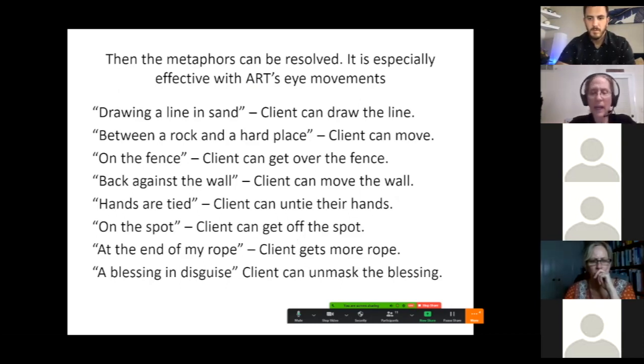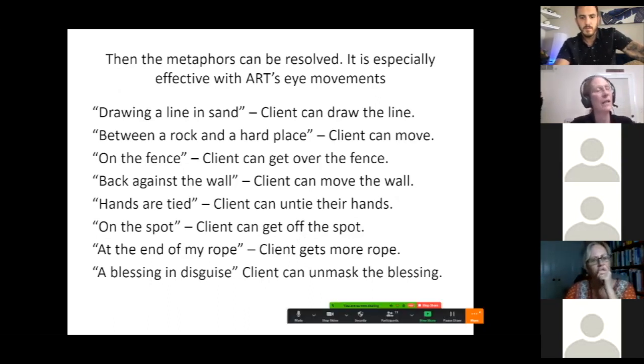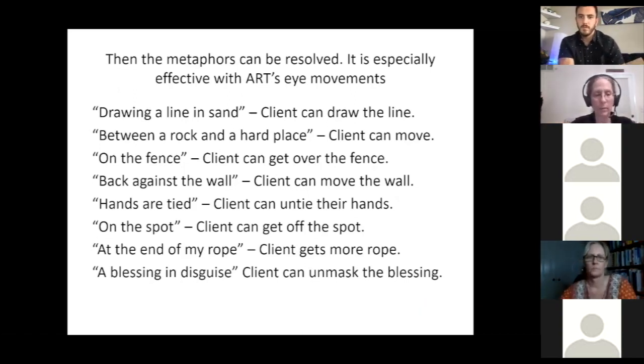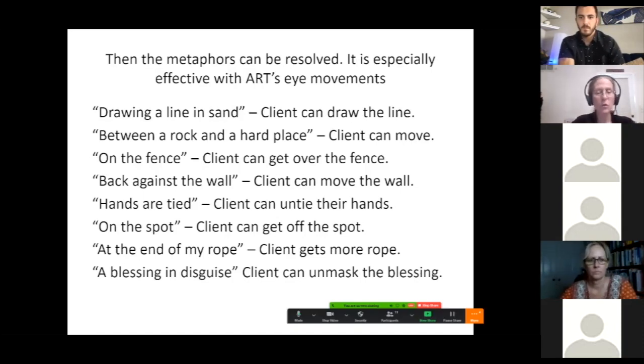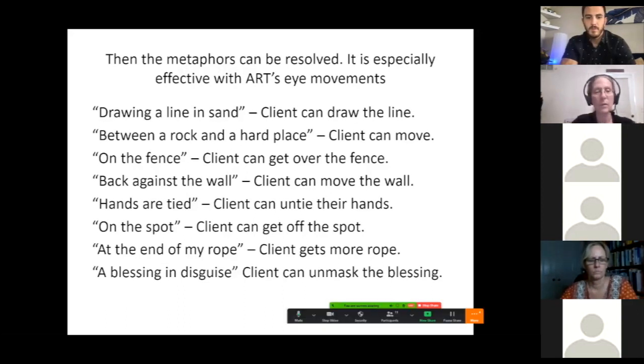So we use a lot of metaphor, as I said. So here are some examples. If someone says they're on a fence, for example, and you're using the eye movements with them, with the eye movements, they can push themselves over the fence and make a decision. So very good for decision-making, by the way, when you do a metaphor, because it takes it out of reality, puts it into an image, and it's easier to fix that image than it is to fix your real problem. But then you can take it back and relate it to the real problem. And if you're a therapist, you've heard your clients say, "My back's against the wall, my hands are tied, I'm on the spot," you know, and if you do it visually, they can get off the spot. So if they're at the end of the rope, they can get more rope. So it's very fixable to do something with a metaphor.